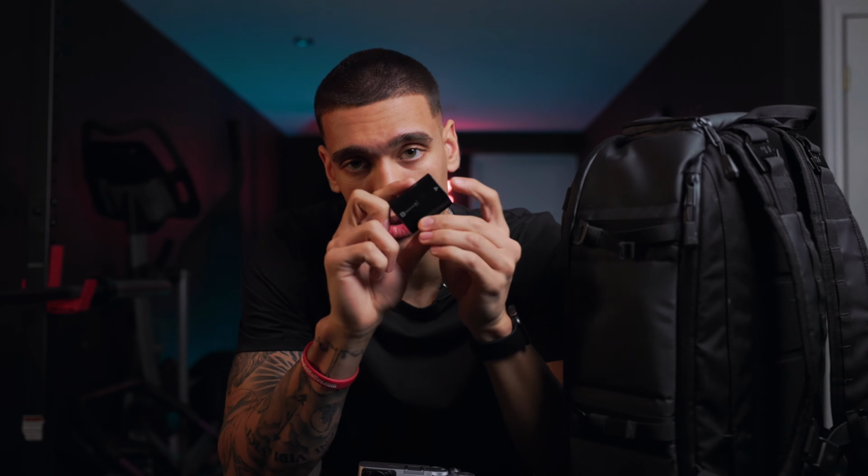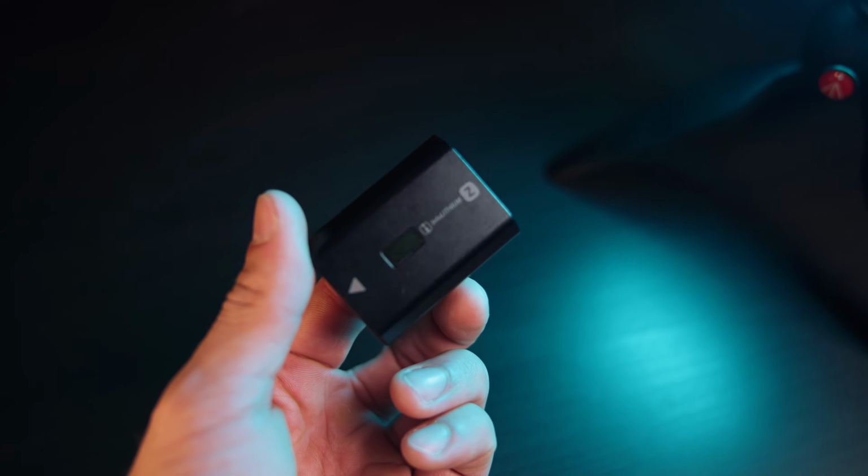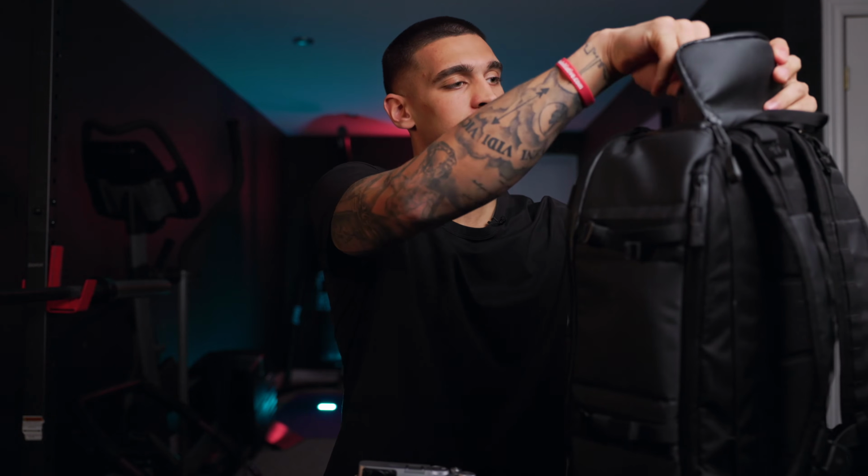I also keep one extra battery for my camera, which you will see in a sec. It's always clutch having an extra battery because you never know when your battery's gonna die. And last but not least, I carry a little Allen key. This one works with the Peak Design plate that I keep on the bottom of my cameras. So in case for any reason I need to take it off quickly, I have the Allen key to do that. Okay, now moving on to the good stuff.